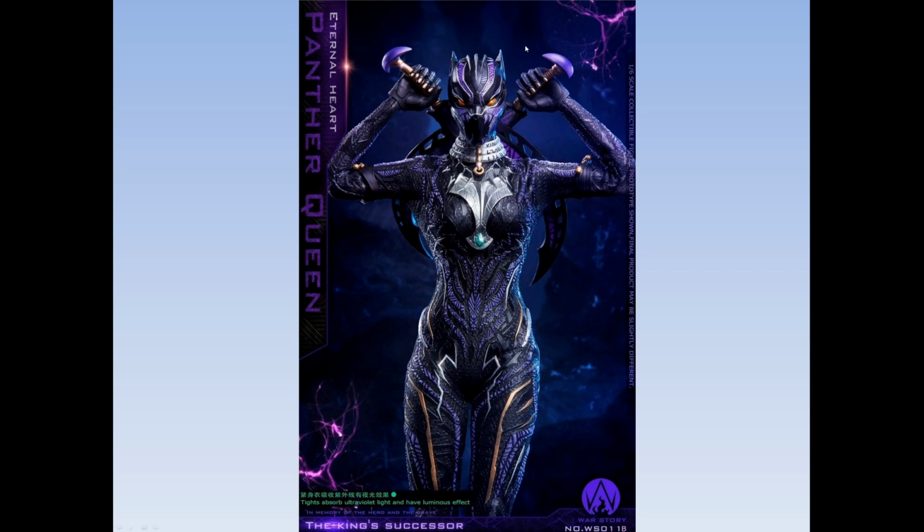And from this promo photo, she looks really badass. So it's also an option for you to pick this up and display it next to the Hot Toys Black Panther, both in the UV light stand. It will be really cool. And personally, I really have faith in War Story based on how well their previous figures have turned out. So yeah, this definitely is a very interesting figure.